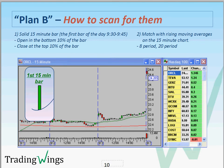So how do we scan for them, guys? Everyone always wants to know about scanning. How do you scan for them? The first thing we're looking for is a solid green bar. Look like this. Opening at the 10% of the bottom, closing at the 10% from the top, so hardly any tail at all. Next, we want it at the rising 8 and the 20 MA.